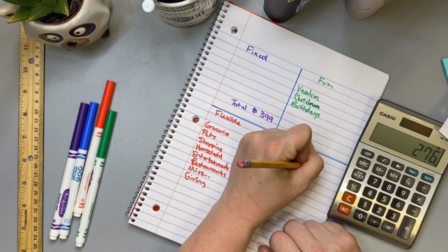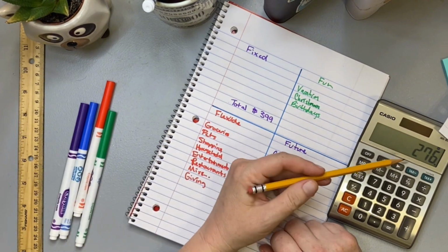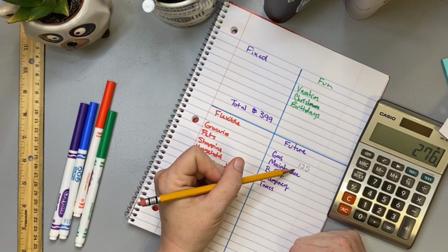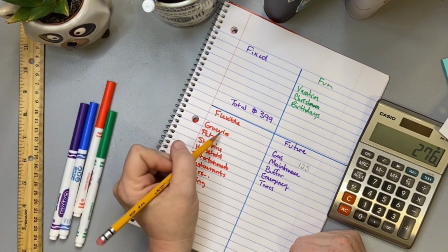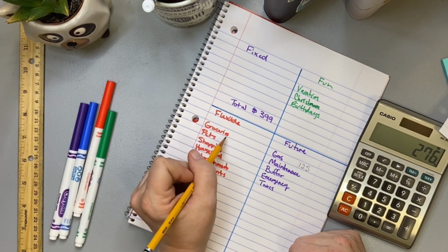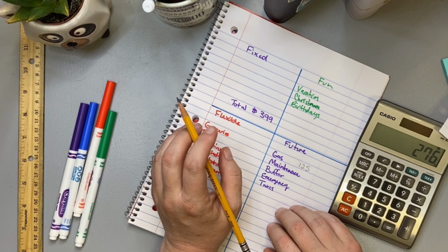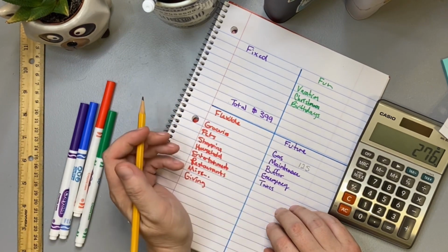We'll put 125 right there. And that leaves us with $276 left. Now, I don't just want to move straight down because my next most important category is over here at my groceries. For groceries, we spend a good $150, $175 a week on groceries.